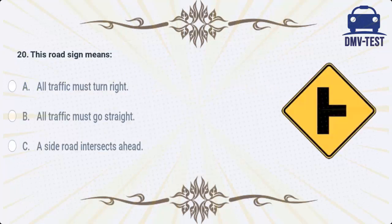This road sign means A. all traffic must turn right. B. all traffic must go straight. C. a side road intersects ahead. C. a side road intersects ahead. Warning signs provide notice to road users of a situation that might not be readily apparent and are usually yellow with black markings. This warning sign tells drivers to be alert to an intersecting side road ahead.